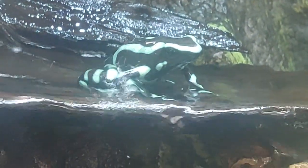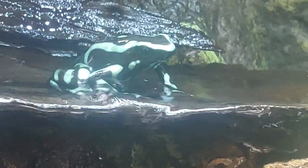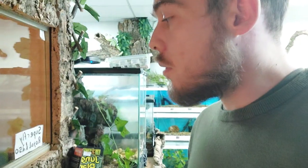How cool is that? In the middle of the flow. So, yeah, you'd see him in the wild, just chilling in the flow of the river. Very cool. I was going to film a little bit more feeding, but Superfly male.